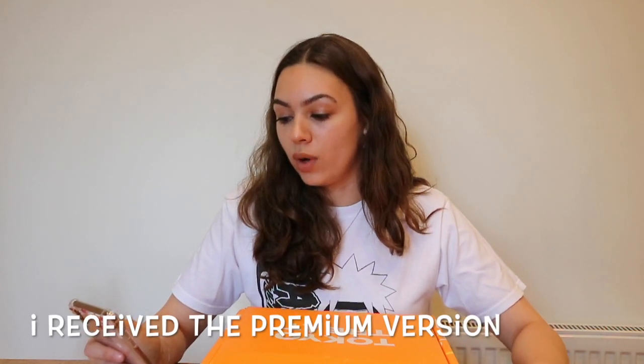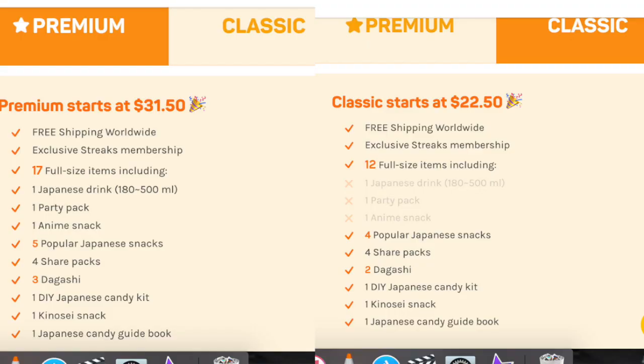Basically, before we get into all that, TokyoTreat is the subscription box. So each month you pay X amount of money and then they send you this box with different treats inside. You don't know what you're going to get. They do two different packages. They have the classic version, which starts at $22.50 a month, or the premium version, which starts at $31.50 a month. And it comes with a whole lot of stuff. I'll put the information on the screen and leave the links down below.